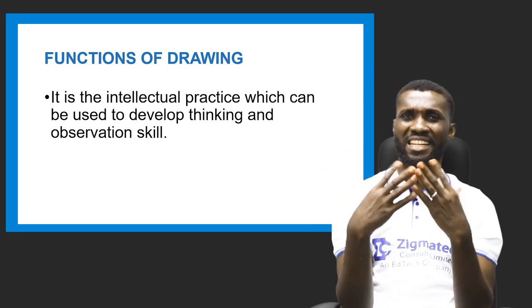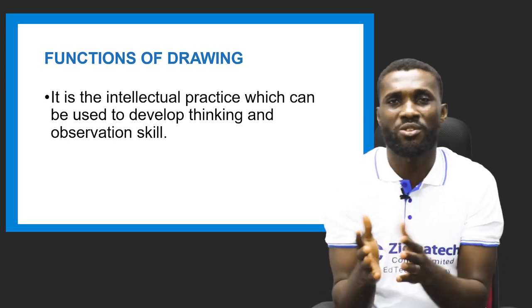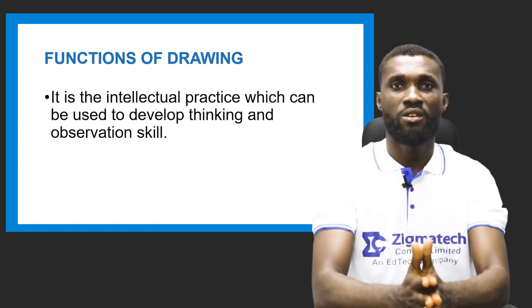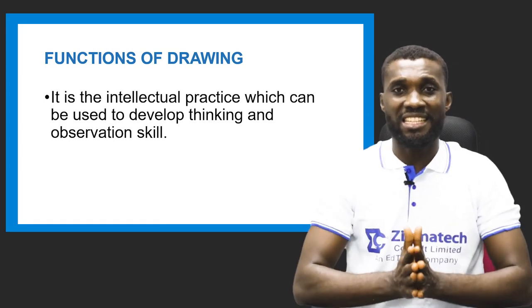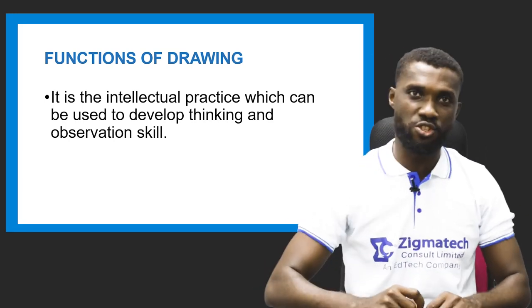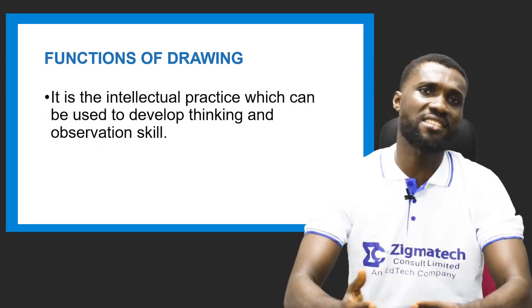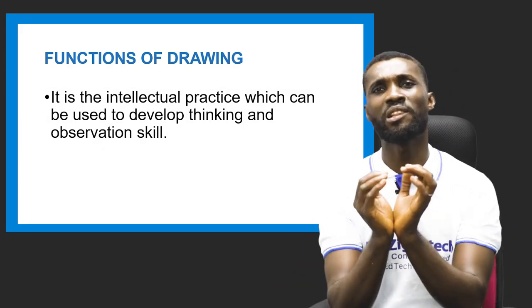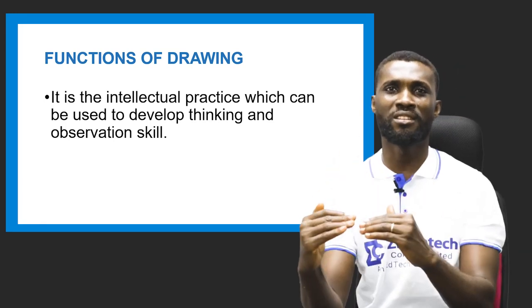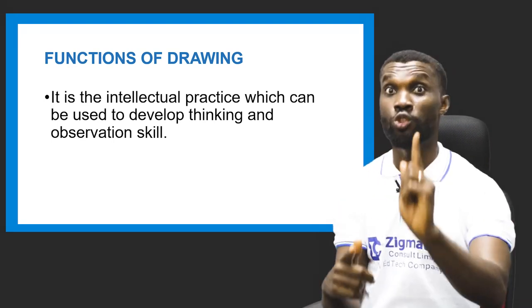Now, what do I mean by it being an intellectual practice that can be used to develop thinking and observation skills? You see, it is your understanding of drawing that can actually help you interpret somebody else's intention. For example, if you're an architect and you have a client that asks you, okay, I want to build a house that looks like a football. But inside the football, you have the parlor.